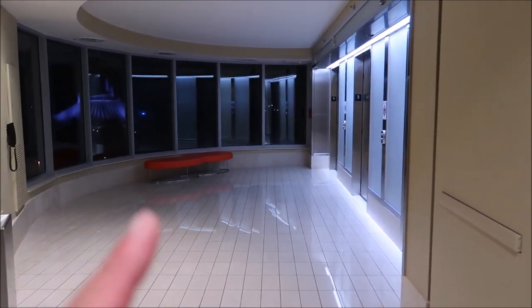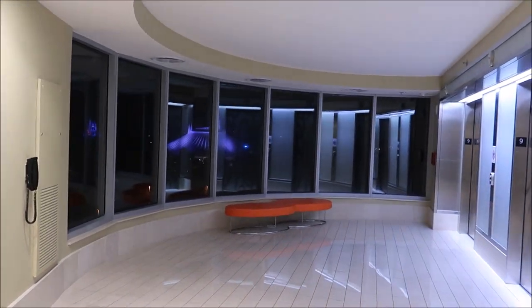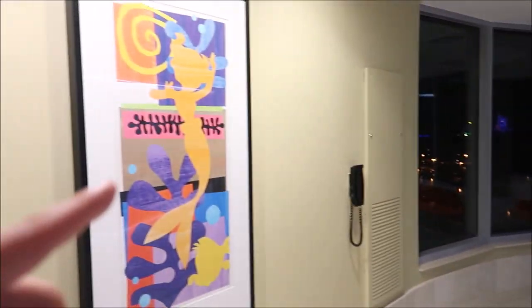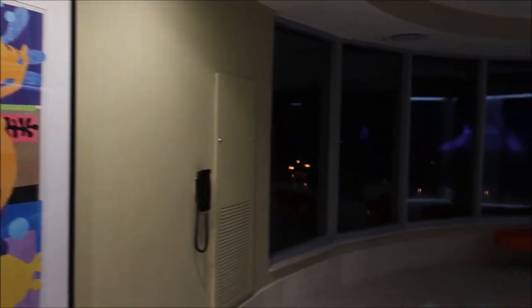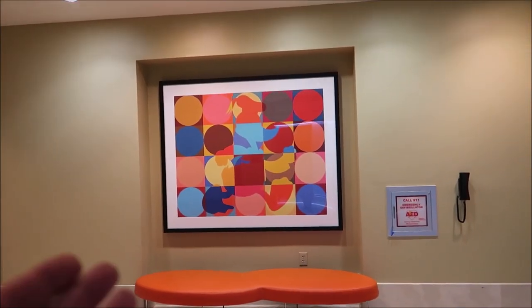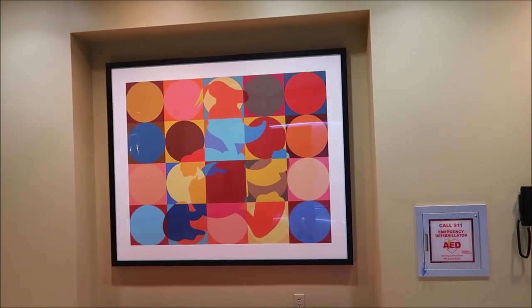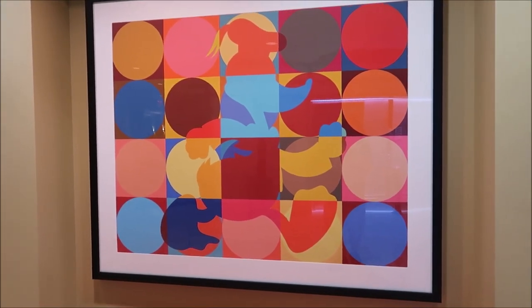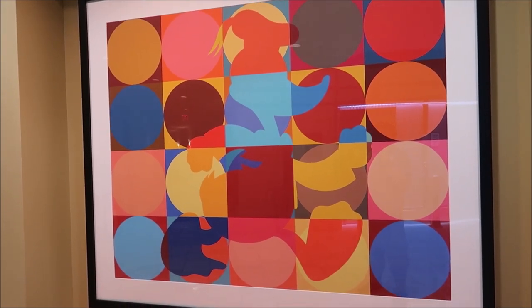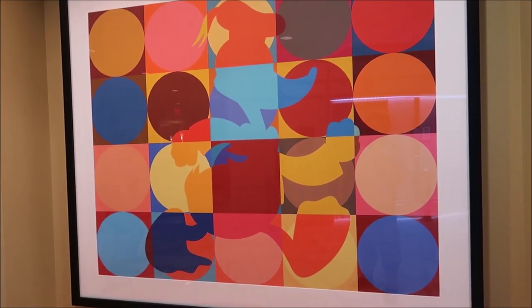If you're familiar with Bay Lake, they actually have a Top of the World lounge here. That's not open at the moment. Look at all these beautiful pictures though. Wait till we get down to the lobby, I'm gonna show you some good stuff. I think every single floor has a different art piece. This is the first floor, and that's just magical. If these end up coming for sale anywhere, I definitely gotta get one.